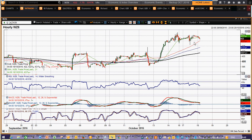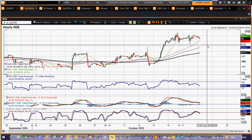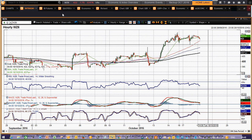But a little bit of consolidation, you could argue, but I still think this is going to be unwound into a nice little buying opportunity between 420 and 416, which is the reaction yesterday. But 420 to 416, nice little band of support. I think that's a buying opportunity.